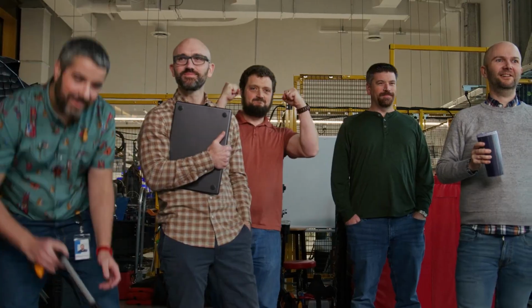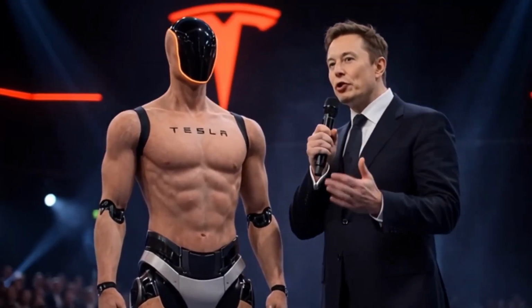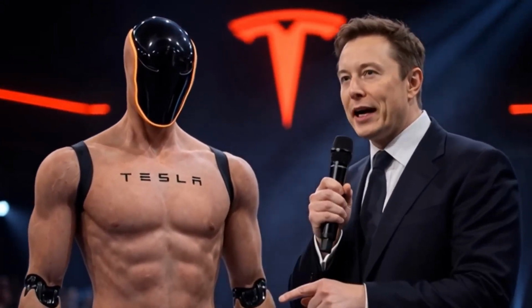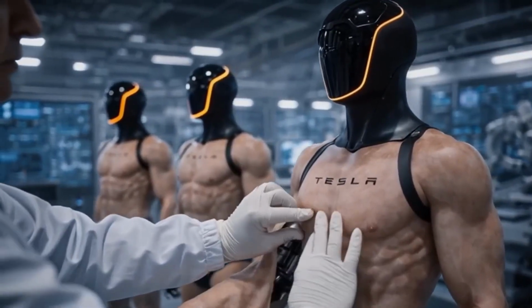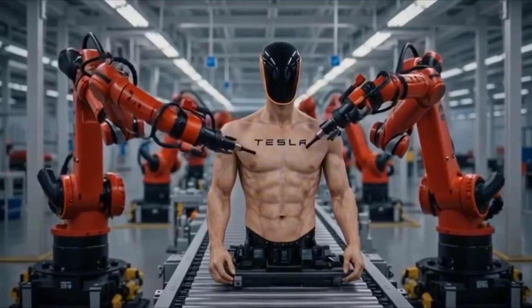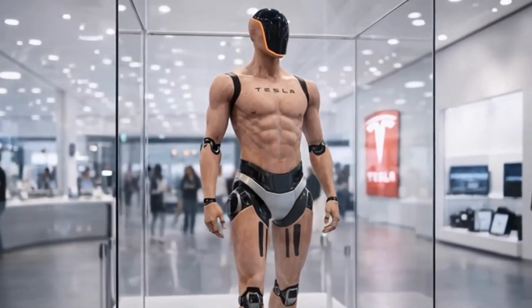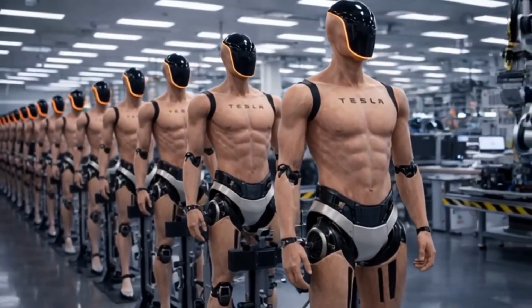But while everyone was busy talking, one man kept building. And now in 2026, it looks like Elon Musk has finally pulled ahead of every single one of them. The new upgraded Tesla Optimus, which insiders are calling the Ultra version, is no longer a science project. It is real, it is working, and it is about to change the way the world functions. So let us slow down and look at exactly what just happened, because the numbers behind this story are honestly hard to believe. Let us start with the basics.